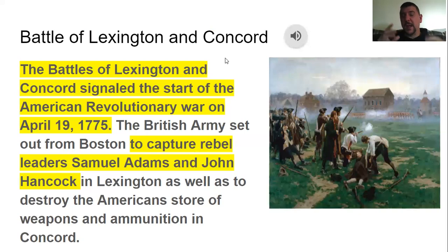The Battles of Lexington and Concord signaled the start of the American Revolutionary War on April 19th, 1775. This was right after Paul Revere's ride. All right, the British Army set out from Boston to capture rebel leaders Samuel Adams and John Hancock in Lexington, and they also wanted to destroy their store of weapons and ammunition in Concord. The colonists were warned by Paul Revere, so they were kind of ready for this. That signaled the very start of the American Revolutionary War, and it's an important battle because of that.